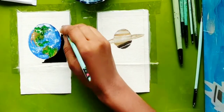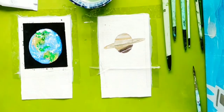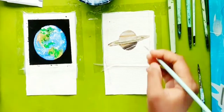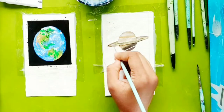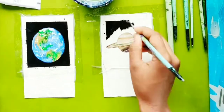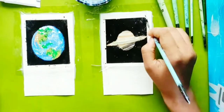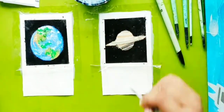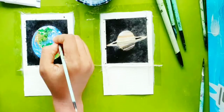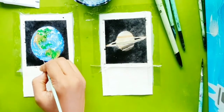Already at the end of the drawing of Earth and Saturn. Now let us know some important facts about these planets. The equatorial diameter of our Earth is 12,756 kilometers. The mass of our planet is 6×10^24 kg. It's the third planet from the Sun, and the distance from the Sun is 150 million kilometers. Rotation period of Earth is 23 hours and 56 minutes.